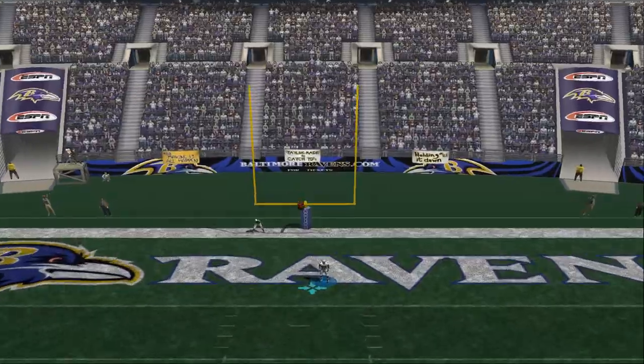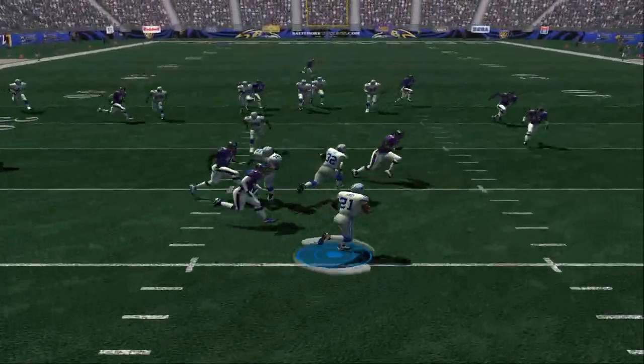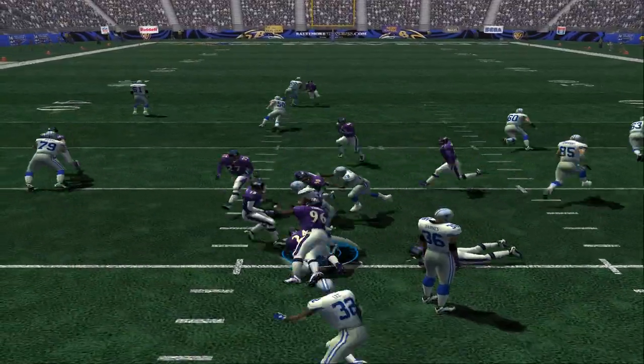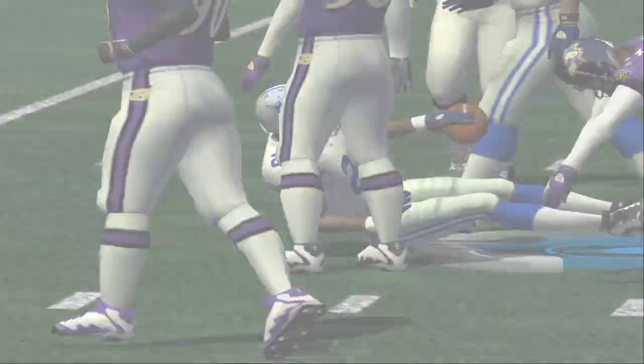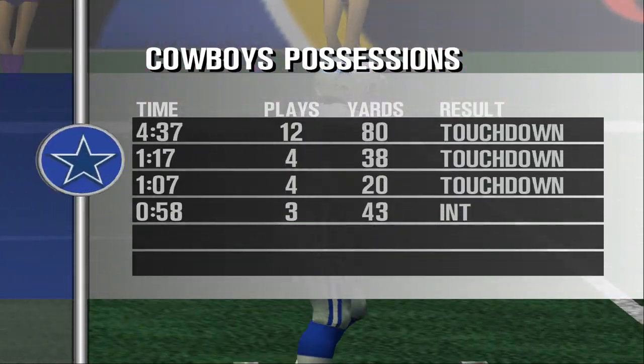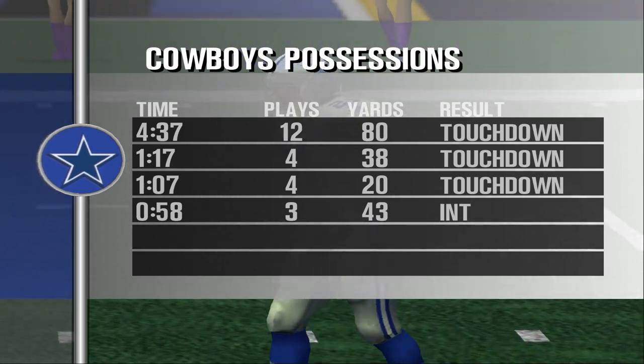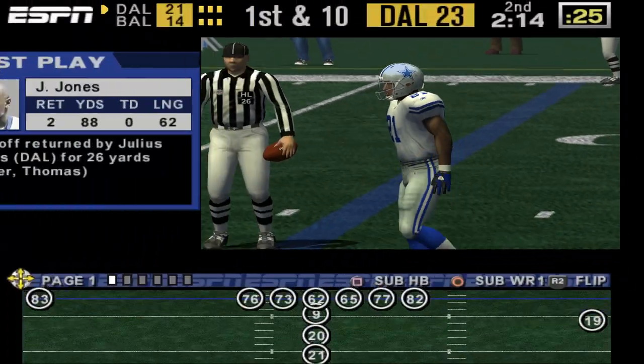This one deep. Jones decides to take it out of the end zone. Great speed. Right down. Some interesting information up on the screen. Oh, you bet. Look at the drive results, and you can see that they're getting it done and have punched the ball into the end zone. Nice work so far.